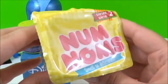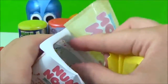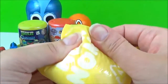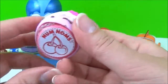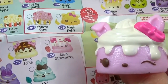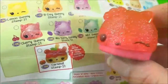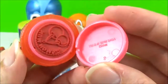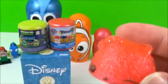The next surprise I'm going to open is these Series 2 Num Noms! I wonder which one we got. Oh, this one looks like a yummy one. I think the Num Nom we got is Sarah Strawberry, but this one has some sprinkles and a tube on top. But it's super cute. And we also got a Stamp-it Num Noms, and this one is Cherry Gummy Stamp-it, and it's so awesome. Let me try it out. Awesome! That is super cute.